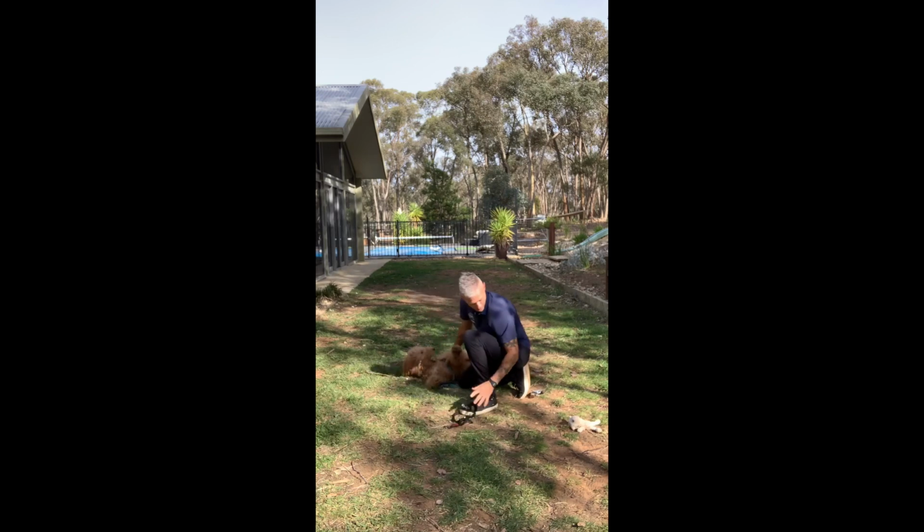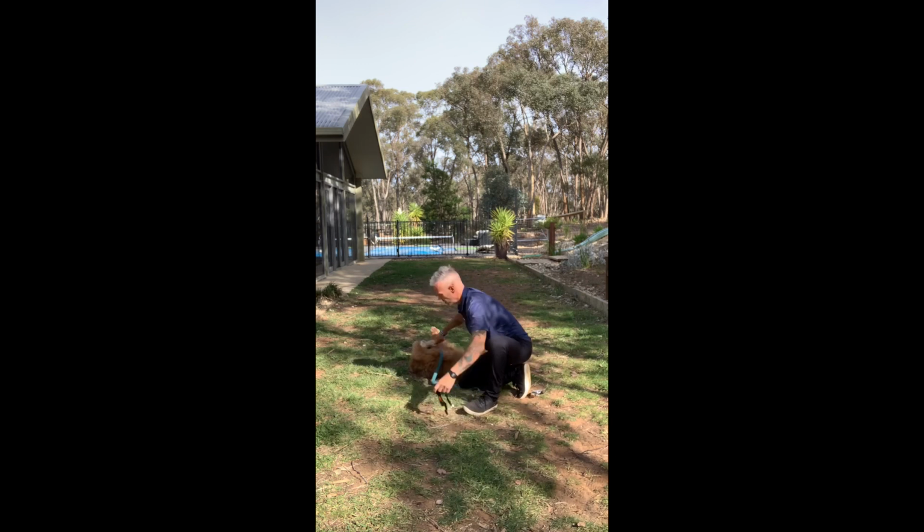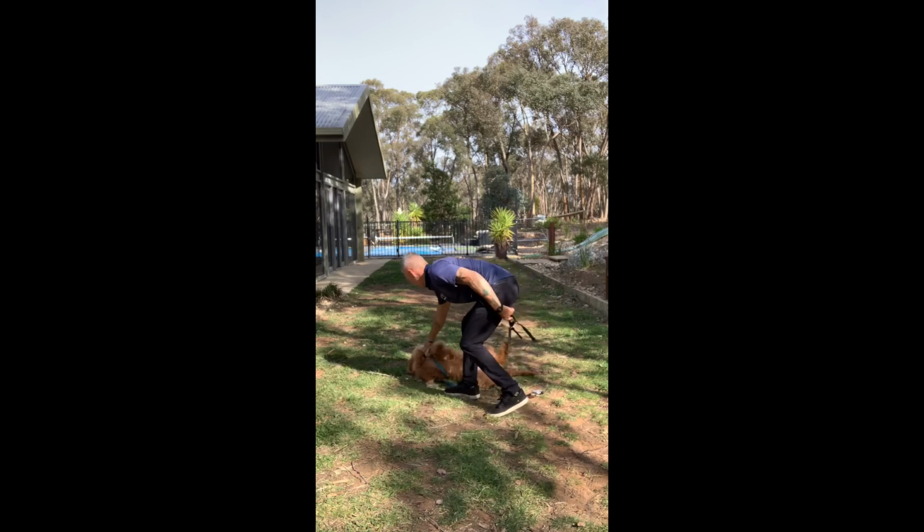And give the toy a bit of a run now. Hey, look at this. Now, she really doesn't know that just happened, okay? So it's not a big deal. Next time she sees it, she's less likely to run away and try and not be involved. Come on, it's about this now.